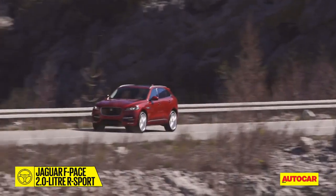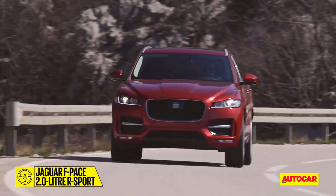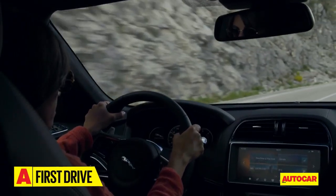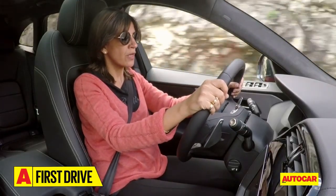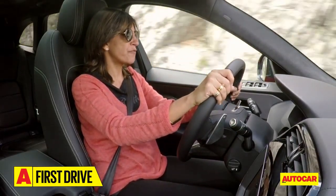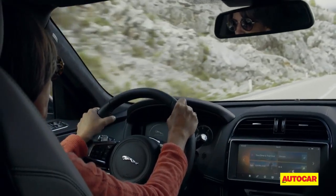The 2-litre works well for the most, and the dynamics are enough to excite even without the additional power. Now this electric power assisted steering is really quite incredible. Small deflections bring about reactions and it feels quite accurate and sharp. Makes you feel very connected to the road.